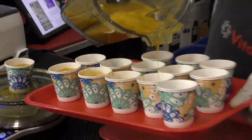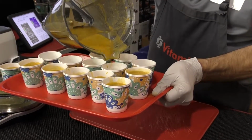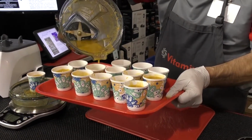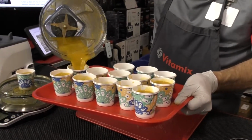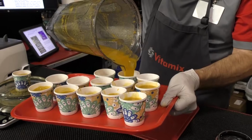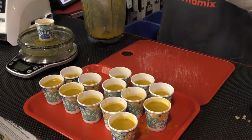And here's the thing about this soup. It's going to taste like a slow-simmered restaurant quality soup that's been simmering for hours on the stove. It's actually raw vegetables juiced and heated. It's so much better for you. When you cook vegetables, you're cooking away a lot of the nutrients, right? So with this, you're not cooking away the nutrients. You're extracting the nutrients with the juicing.